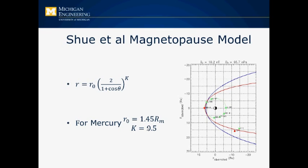Here, we need to talk about the SURE model. It is a well-known model for calculating the distance between the planet and its magnetopause boundary. In these equations, R means the distance between the center of the planet and the boundary of the magnetopause. R0 and K are parameters. Different planets have their own parameters. For Mercury, R0 equals 1.45 R Mercury and K equals 0.5. From the plot on the right side, the different magnetopauses are just because we use different parameters. With the SURE model, we can calculate the angle of incidence of the solar wind.